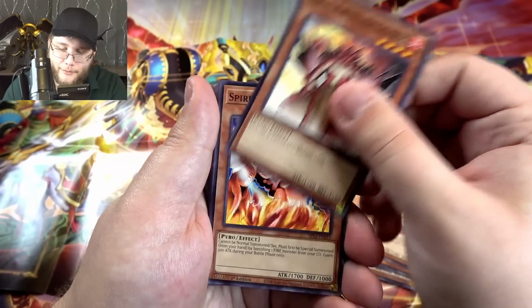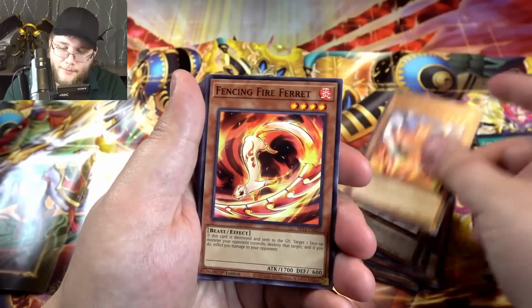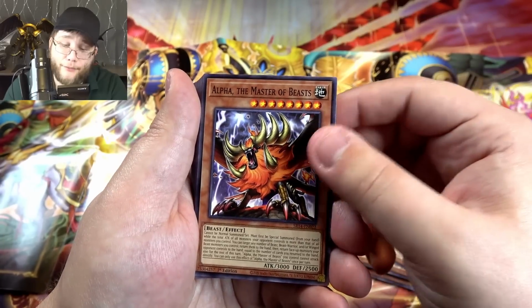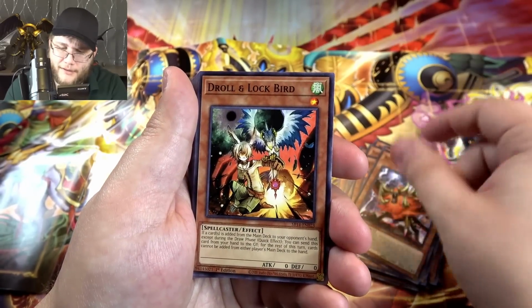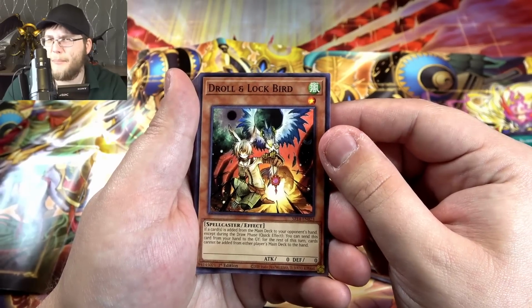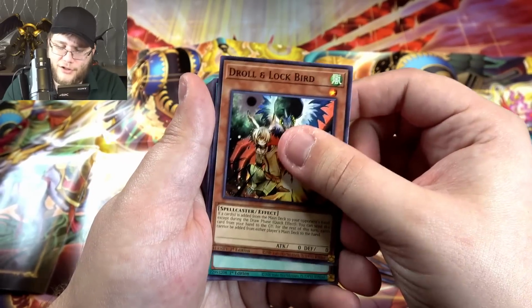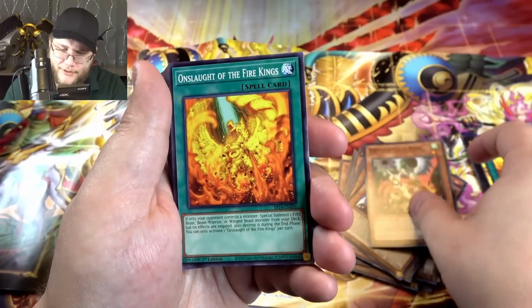Let's see, Royal Firestorm Guards. Spirit of Flames. Fencing Fire Ferret. Firebrand Hymnist. Alpha, which is a pretty good reprint. We saw it in the Rarity Collection. Droll & Lock Bird, another one of the bigger reprints of this. Still a very good hand trap card and just useful, so probably one of the biggest reprints, I would say.